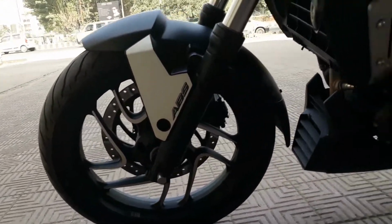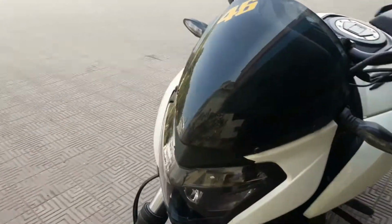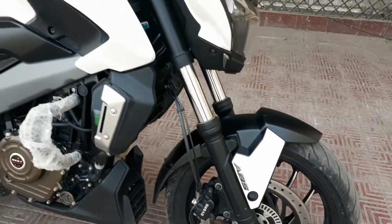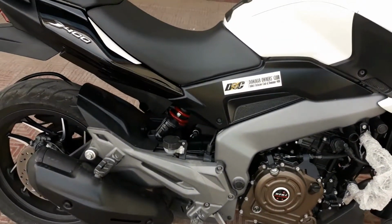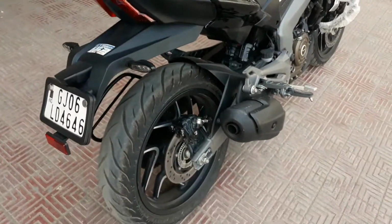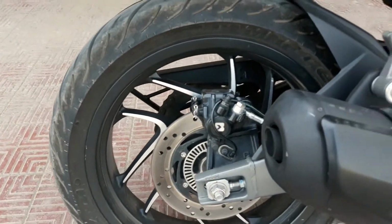Okay, and this is the 373cc engine, and yes, the headlamp is the main attraction for many of the cruising bikers, because the headlamp reflects over 1.5 kilometers. Yes, you heard it right, 1.5 kilometers, guys. Yes, and it is a twin channel ABS. The rear wheel is 150/60 and the front wheel is 110/70.